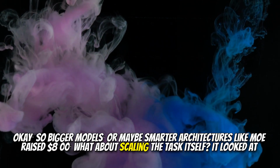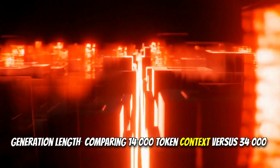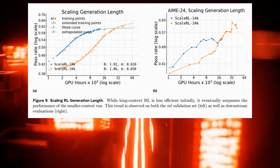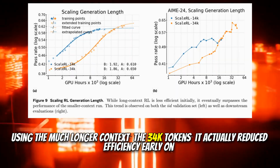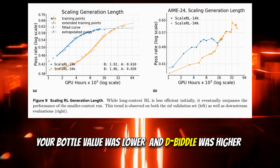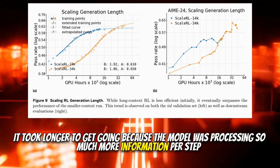What about scaling the task itself? They looked at generation length, right? Comparing 14,000 token context versus 34,000. They did, and this revealed a clear trade-off. Using the much longer context, the 34K tokens, it actually reduced efficiency early on. Your B value was lower, C was higher. It took longer to get going because the model was processing so much more information per step.